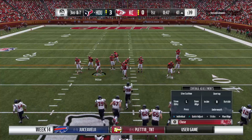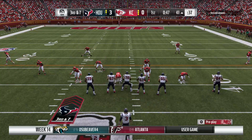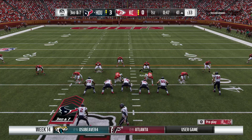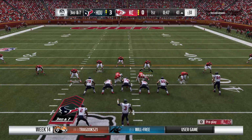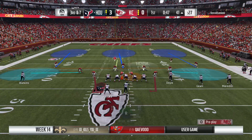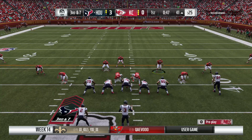The first down line at the 34 here on third down. Gun, gun! Watch him now, Barney! Barney! Gun, gun!